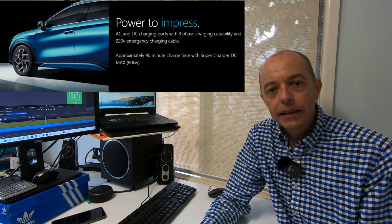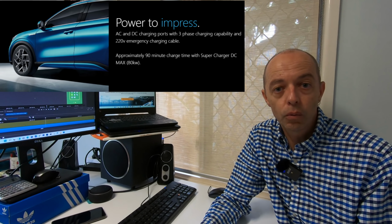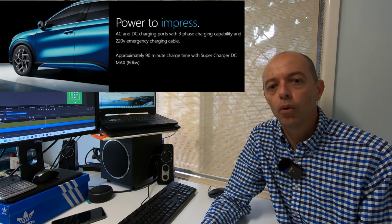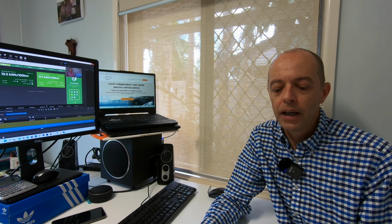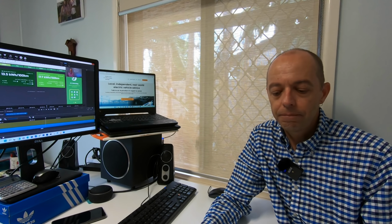The charging, so the BYD does trump the other two models here, as it has the ability to charge at 22 kilowatts AC on 3-phase. So if you've got 3-phase capability at home or you've got AC 3-phase 22 kilowatt chargers around your shopping centre, you will be able to use those, whereas the Kona and the ZS EV can only both take 7.2 single phase. So a bit of an advantage there. DC charging, the BYD is 80 kilowatts, the MG ZS is 75, and the Kona is 100 at DC. So again, sits in the middle.